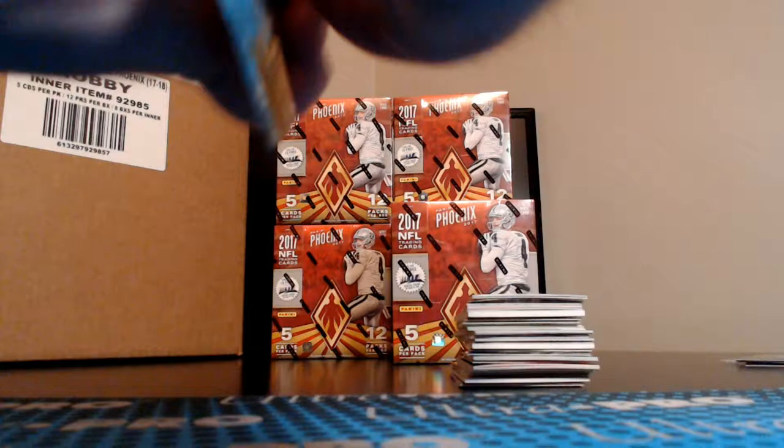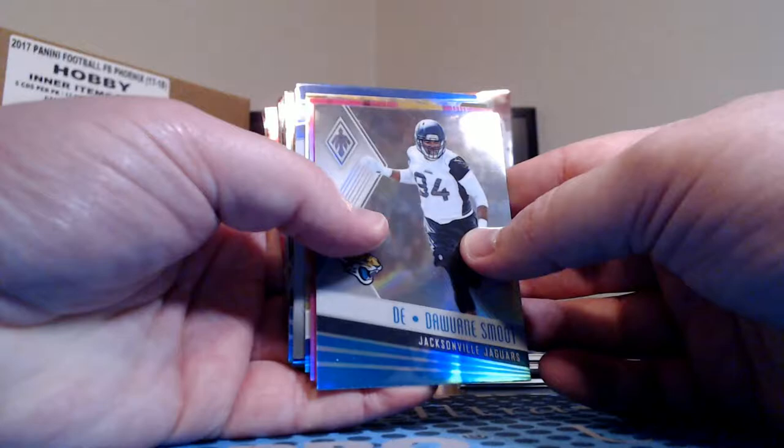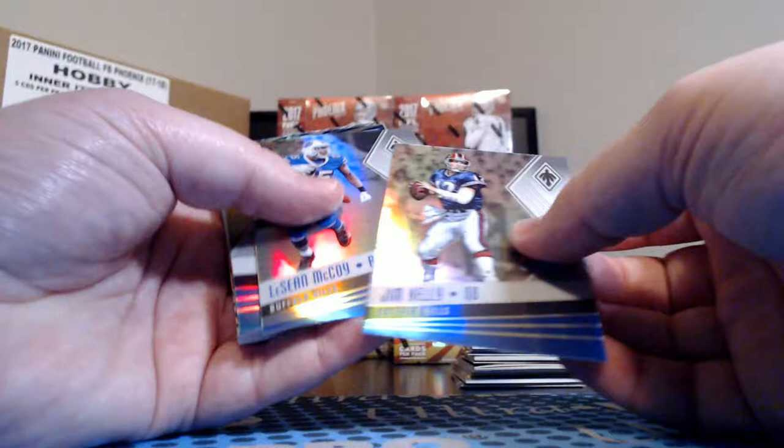All right, let's see what we got in box three. Dwayne Smoot, rookie for the Jaguars. Pink Adrenaline Rush, Jerome Bettis for the Steelers. That one is 192 of 199. Jim Zorn, 31 of 75. Jim, we got two of them now. Jim Kelly and LeSean McCoy base.